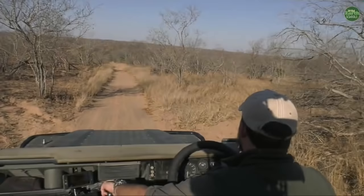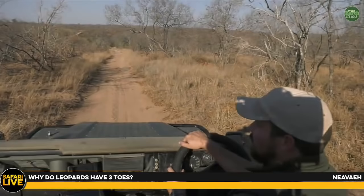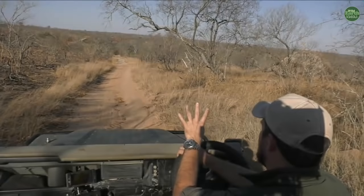Leopards actually have four toes, so in that track there you could only see three very nicely, because the fourth one didn't show up nicely in the sand. If you have a look at a normal leopard track, you'll get the four toes like that, which is common of the cats here in South Africa.